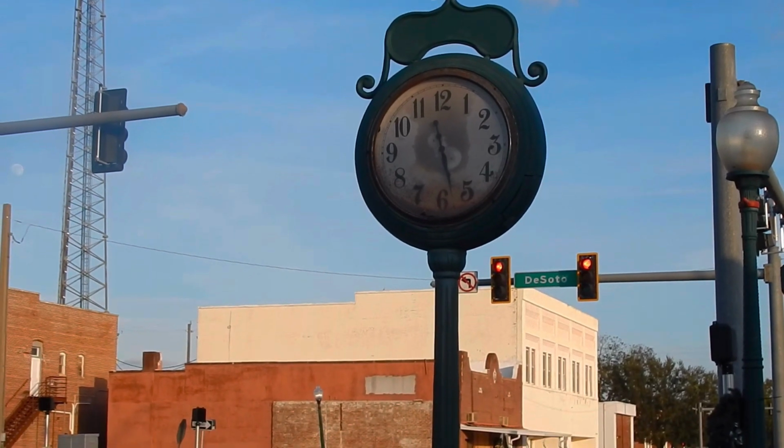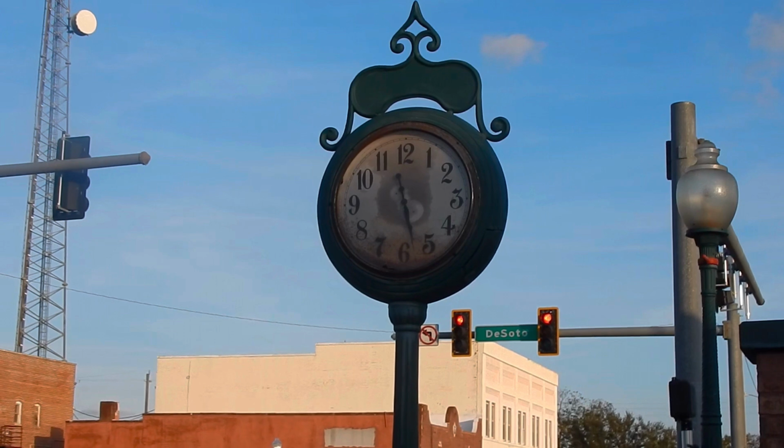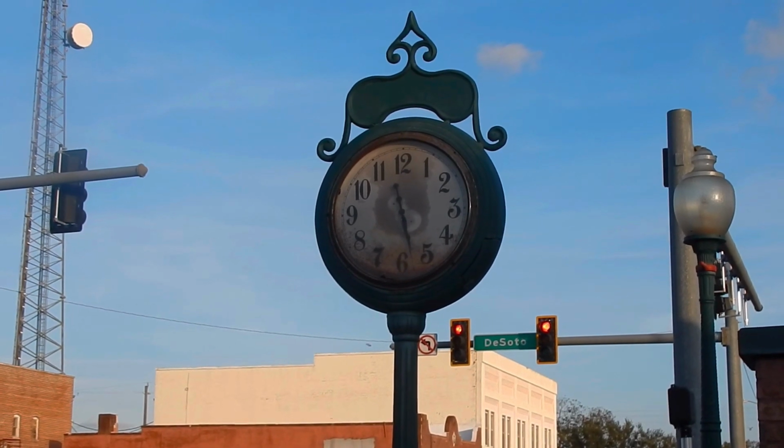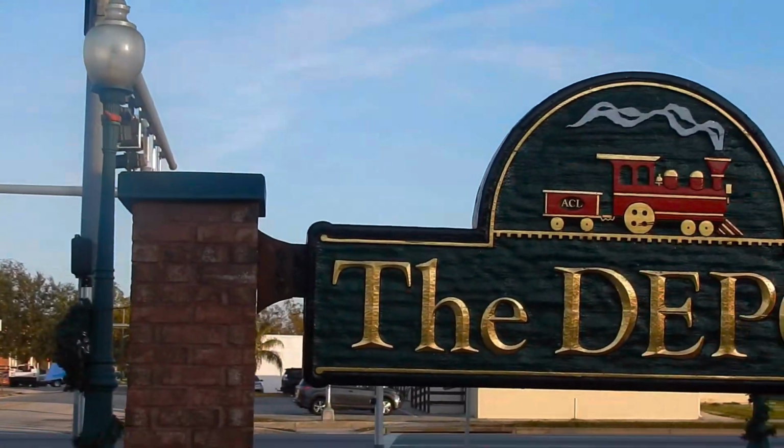So actually the time on this clock is half an hour wrong. It's actually 5 o'clock, not 5:30 yet. But nevertheless, pretty cool clock, right in front of the train depot.